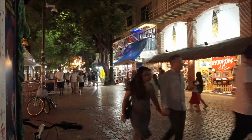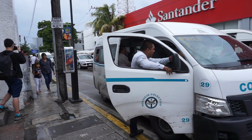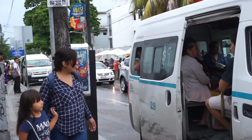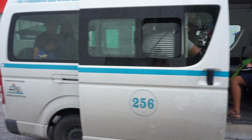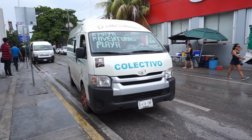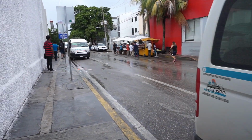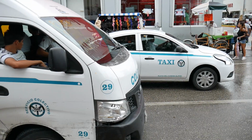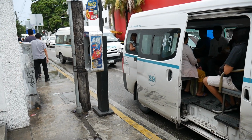Now in Playa del Carmen and Tulum, I only saw colectivos. In Cancun, I saw colectivos and public buses. The public buses you're going to want to use while you're in Cancun are the R1 or the R2 bus. They run 24 hours and they go back and forth from the hotel zone to downtown Cancun. Alright, if you're in Playa del Carmen or Tulum, a colectivo is your best bet to get around. They also have colectivos in Cancun too, so don't worry about it. This applies to Cancun, Playa del Carmen, and Tulum.